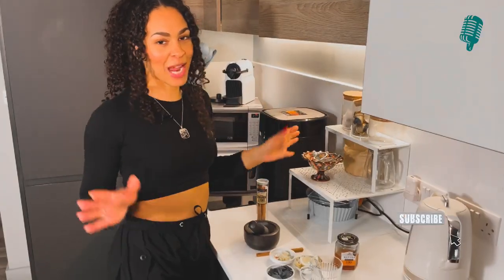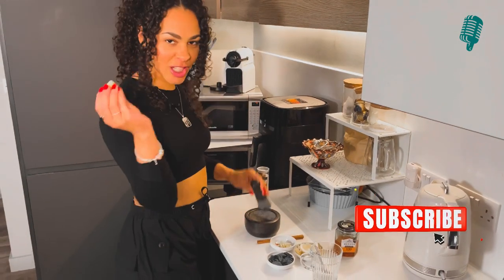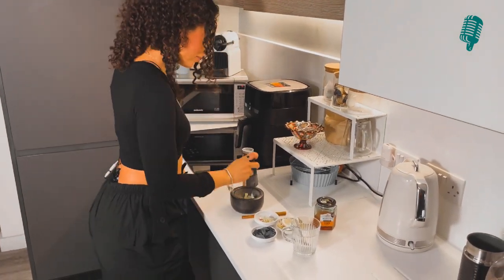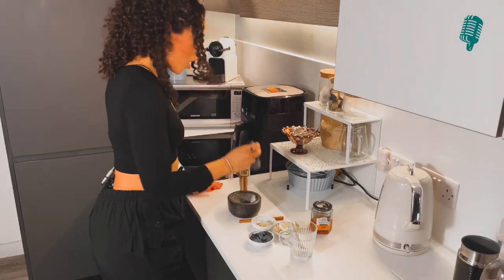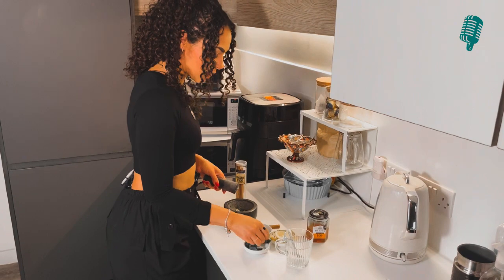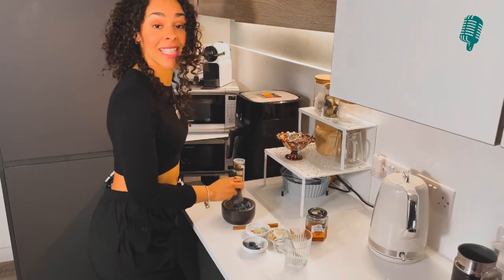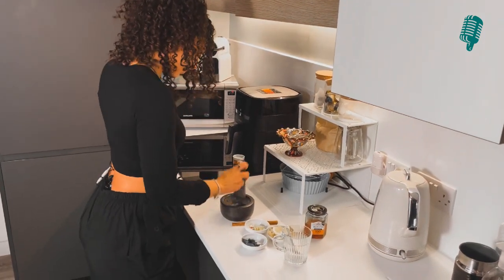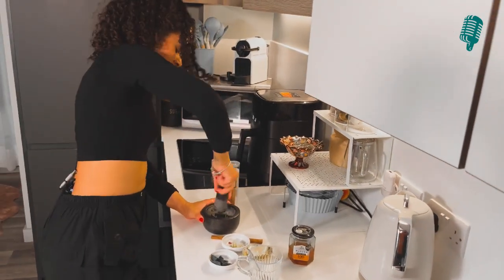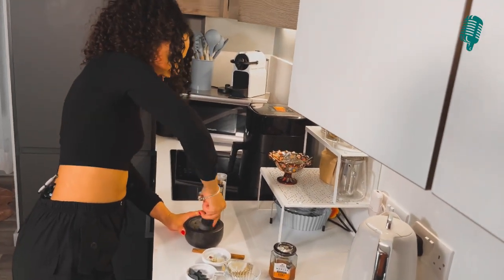First we're going to start with the ginger. You want to take your ginger and give it a little bit of a smashing. Okay, once you've got the ginger, you're going to add in a little bit of mint. Continue on, just grinding it up, mixing it together.